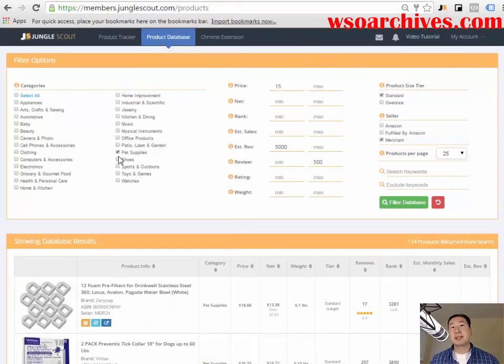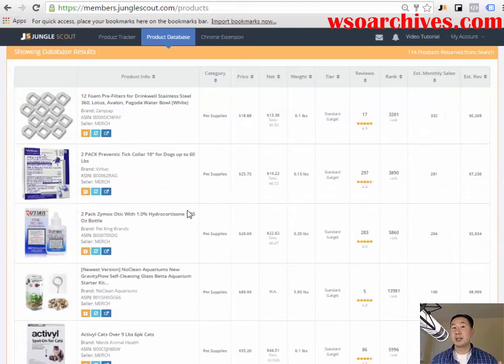Another great companion tool that Jungle Scout provides is what is called the web app. Let's say I want to sell something within certain guidelines. I can type in the guidelines of the product I'm looking for, and then Jungle Scout will scour Amazon and tell me how those products are selling, how much they're making online, and how competitive they are. So for example, if I'm looking for pet supplies that sell for at least 15 bucks, estimated revenues of at least $5,000 every single month, less than 500 reviews, and if I click on Filter Database, out will come a list of items that follow that criteria.